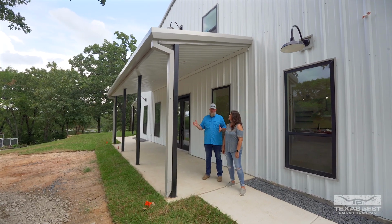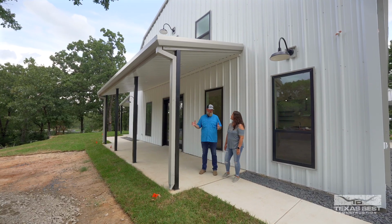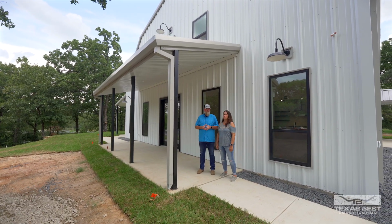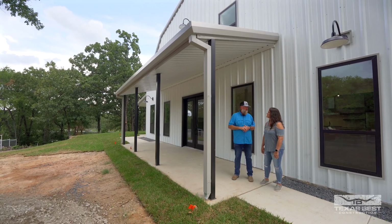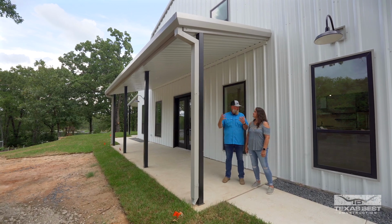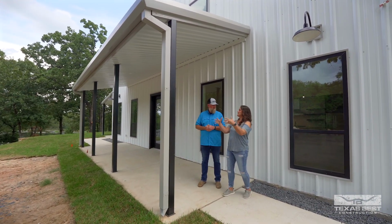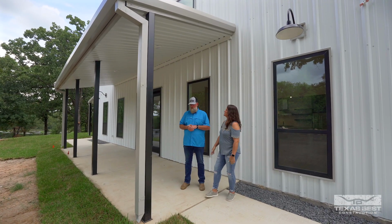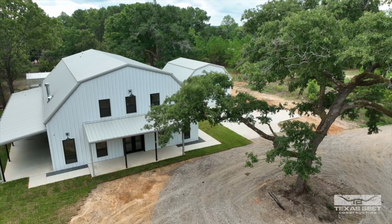Double doors I'm not a big fan of if they're not covered. And so you want to have them covered. And so this was something we talked about, and it came into the design. It gives you kind of an entrance to the entrance. Now the sod, we didn't do a whole lot here, but we did make a turnaround drive.